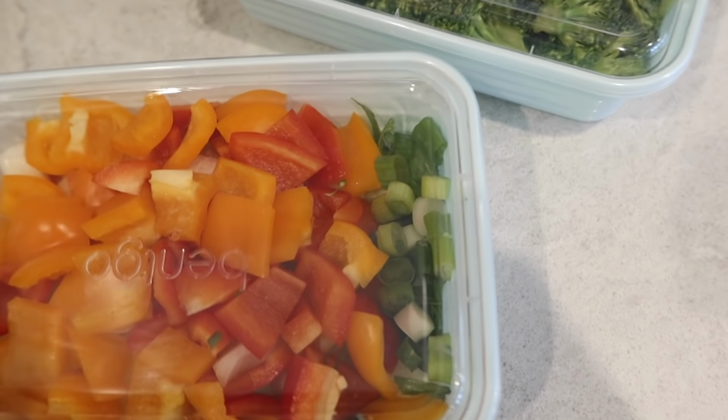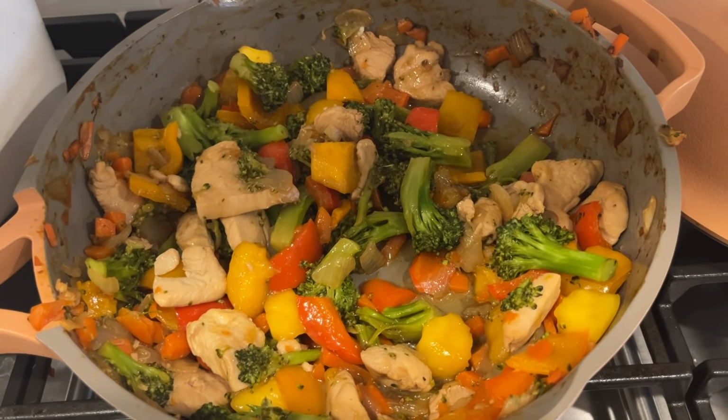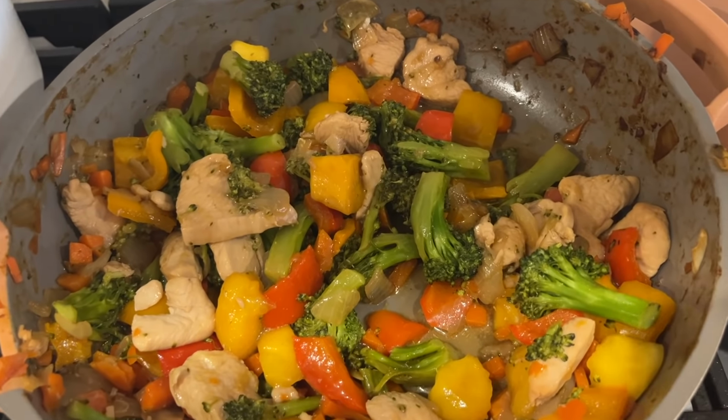So we got everything for our stir fry. These green onions I'll put on top. Then we have broccoli. And then I'm going to add mango and some peanuts to it and some rice.